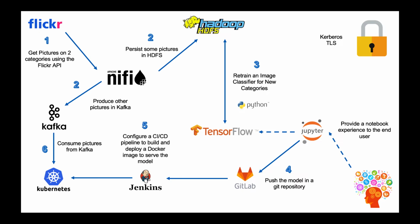In this demo, what we'll do is that we will also introduce the ETL part with Apache NiFi, and we'll get some pictures from the Flickr API, pictures of cats and dogs. Half of the pictures will be stored in HDFS. The other half will produce the corresponding URLs in a Kafka topic. Then we'll not use Spark in this case, we'll use TensorFlow, and we'll retrain an image classifier to be able to classify these pictures of cats and dogs.